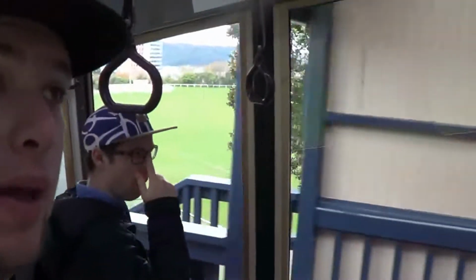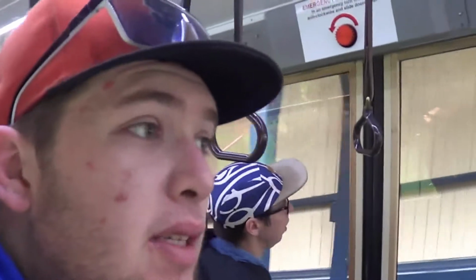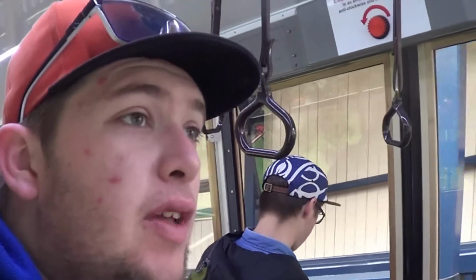Here we're stopping at Salamanca station. This is where many university students like myself can get on and off to go to university. But we're going to carry on going up to the top. Whoa! Bit wobbly.